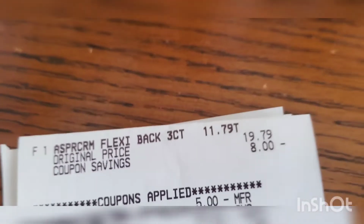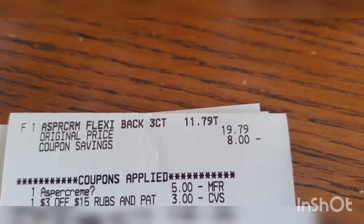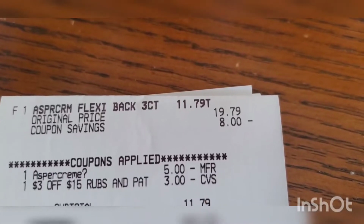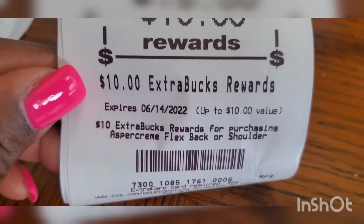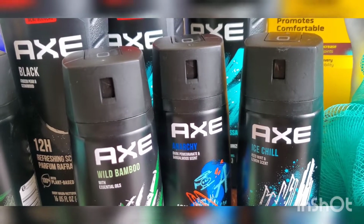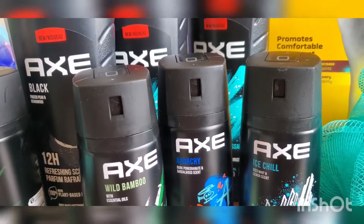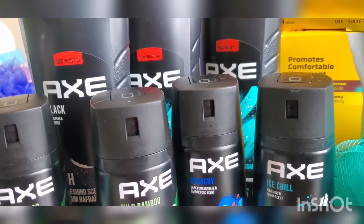Let's move on to the other Asper-Cream. As I said, I used 2 accounts. Here is the Asper-Cream receipt, $19.79. I had that Asper-Cream digital. I had a $3 off $15 rubs and the patches. I paid $11.79 out of pocket, got $10 back, making that other one only $1.79. And here is that extra buck. Now, I am hoping that Ibotta put this on there for a rebate, because if they do, I'm going to use both Ibotta accounts and submit. So fingers crossed, fingers crossed.